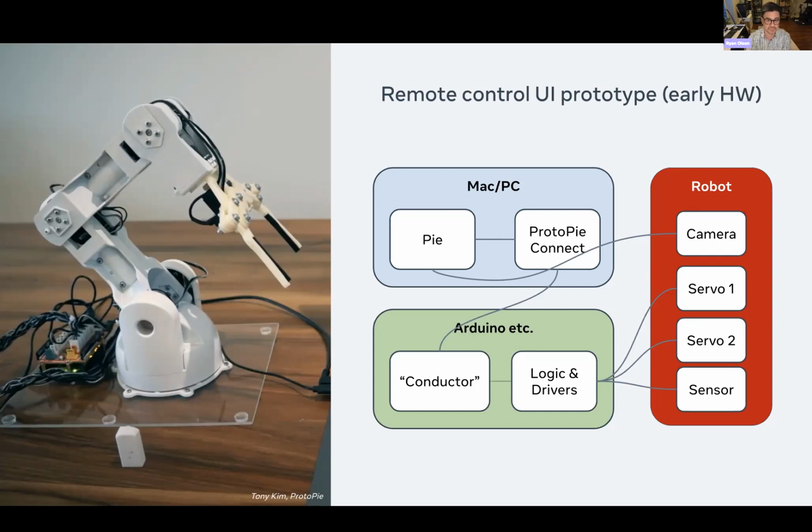And so you could have something like a gain controller for fine gain motor control, controlling individual servos. Although when you do something like that, you then run the risk of the machinery crashing into things or the user doing something that they shouldn't. So instead, the Arduino could include some kind of, I'm going to use the word conductor, so that ProtoPie isn't issuing low-level commands to the robot. This conductor is not a technical term. Just think of it as like a service that's running where you can give it higher level commands than like, move left 5 degrees.